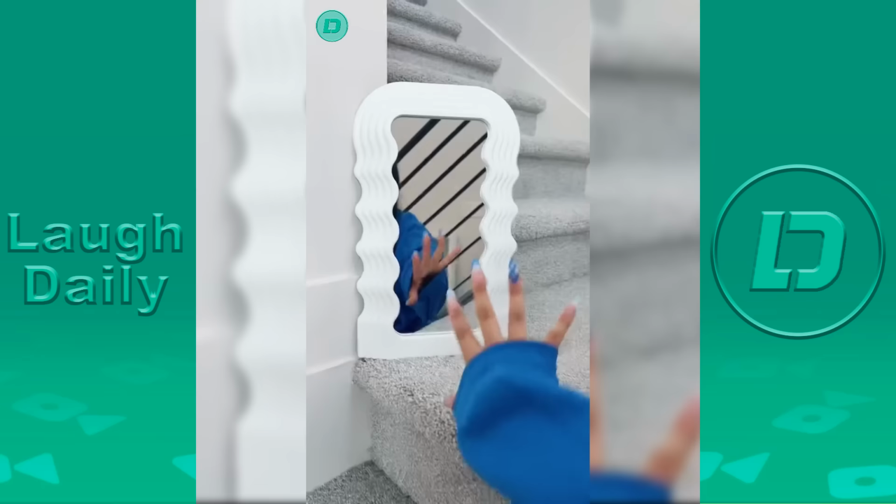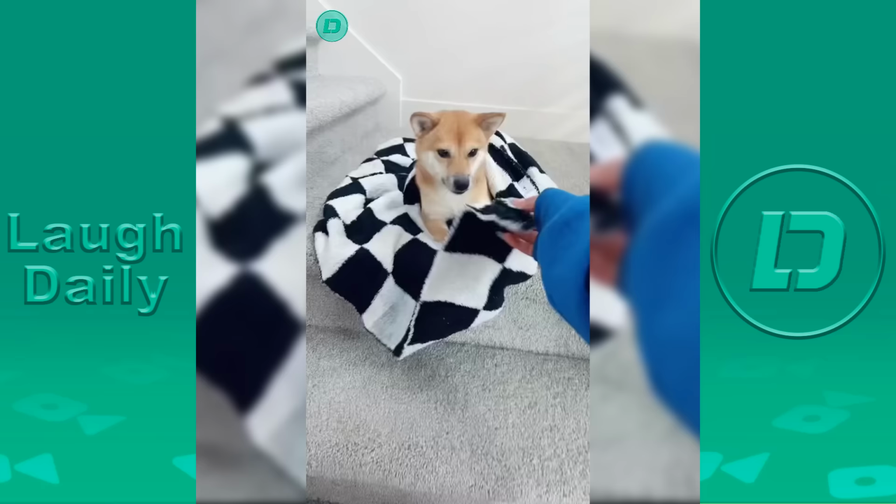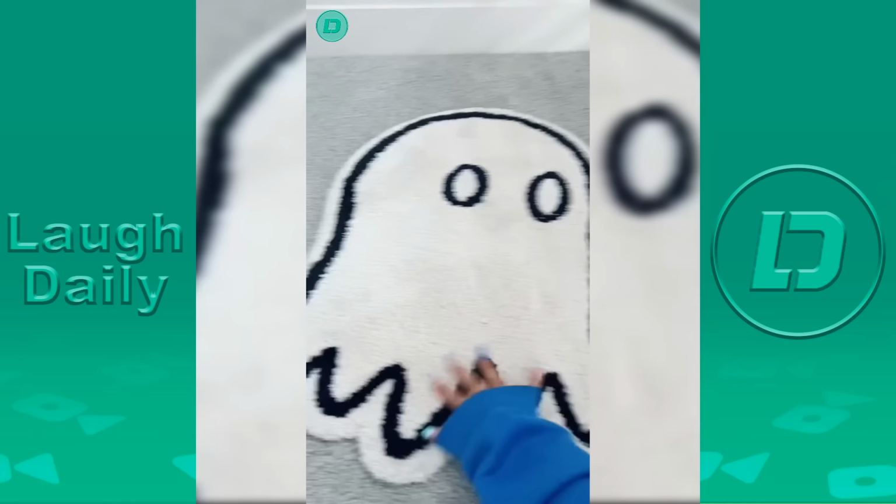A mini portal mirror. I'm gonna put this on my entryway table. Balloon dog with a balloon poop. Bought 2. Checkered blanket. It's really soft and it's going on my new couch. Steven, aka Benson, in plush 4. This rug from Lonely Ghost. If you're watching this, by the way, I love you.